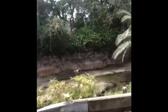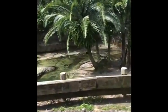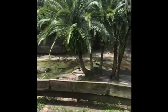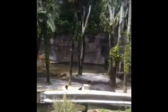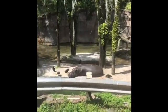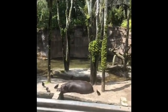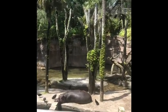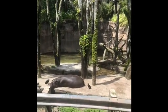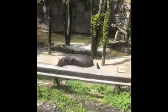Let's see what else we can find just around the river bend. I see another hippo on shore. Wow, look how big that one is. Mira qué bello. Black hippo. Then there's one swimming underneath it. Make sure you get a good quick look at the hippo, and then in a moment we're gonna need you to stay seated because we're gonna go over a bridge over a crocodile.